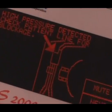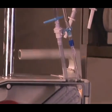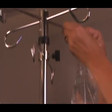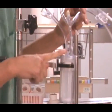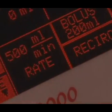In the event of an alarm condition such as inadvertently draining the fluid reservoir, the system will automatically close the patient line and prompt the user with on-screen instructions. In this case, all the user has to do is spike a fluid bag and press reprime. In less than 13 seconds, the air is automatically evacuated from the system and is ready to infuse.